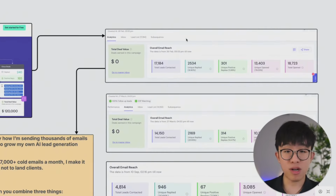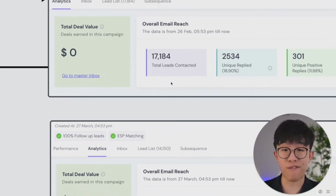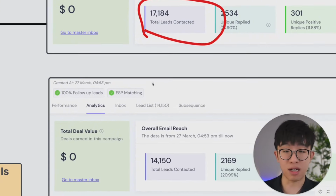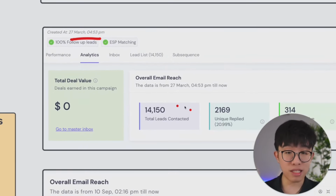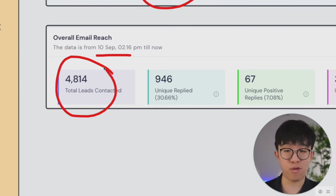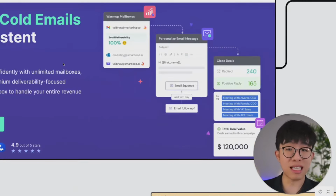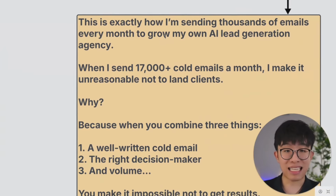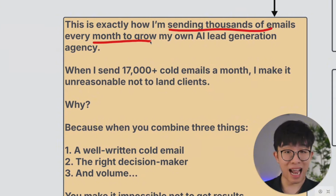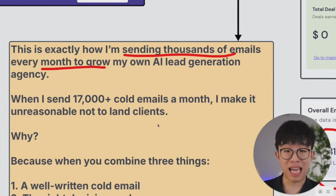And here are some screenshots of cold email campaigns that I actually set up and ran for myself. As you can see, in the month of February, I sent 17,000 emails. In the month of March, I sent 14,000 emails. In the month of September, last year, I sent 4,000 emails, almost 5,000 emails. So using this tool, Smartly.ai, that's exactly how I'm sending thousands of emails every single month to grow my own AI lead generation business.